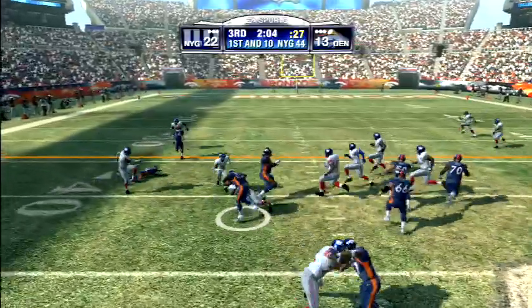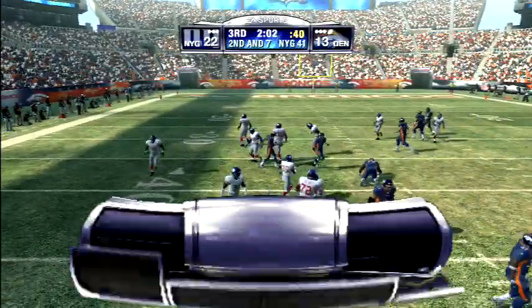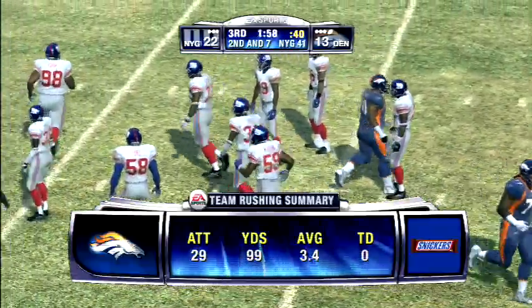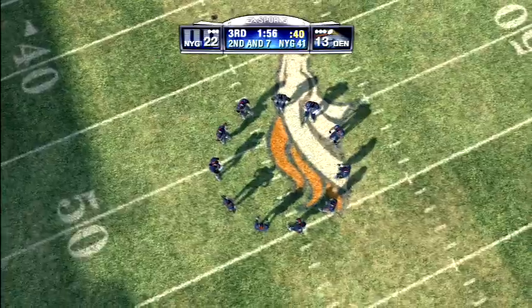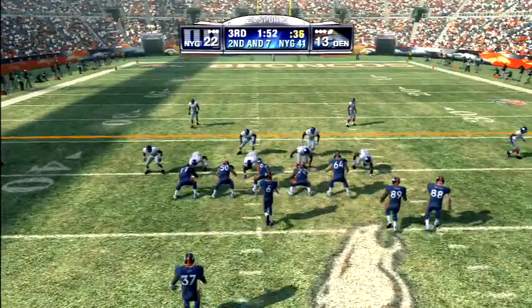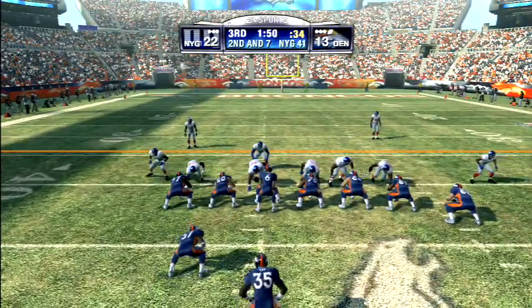Gives to the back. And he makes it out to about the 41-yard line. 3-yard gain by the running back. 2nd and 7 coming up here. Ball on the 41. Denver lines up in a double tight set.